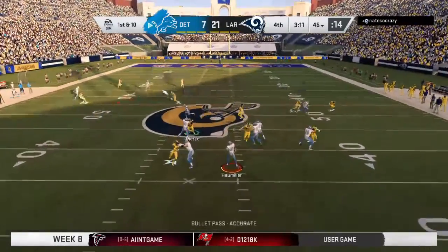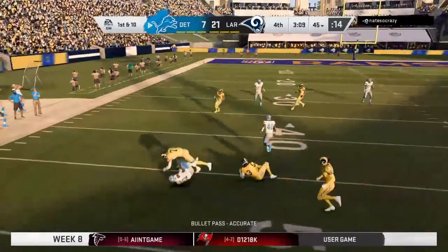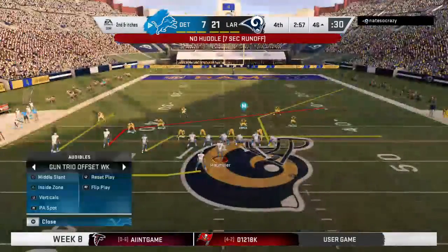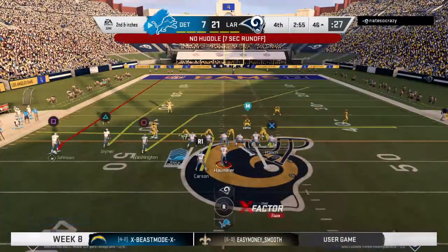Trying to shake off the interception from the last drive. He'll look to throw. And it's complete. He gets this one to Washington. 10 yards on the pickup there, and it'll be 2nd down.